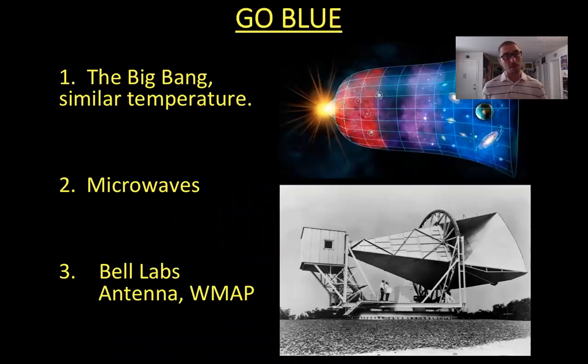There is evidence of the Big Bang with that radiation floating all around space when you go outside of the spacecraft. 2, what type of waves is that radiation? They are known as microwaves. Again, they are called microwaves. And 3, the original antenna is called the Bell Labs antenna. And the newest antenna that we use today to read these radiation waves, we call WMAP. I think it's the Wilkinson something, but we're going to check that out today. That is brand new material that we didn't have time to cover last time.